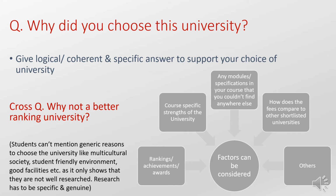And it is certain that you will be required to explain your choice of university and give reasons why you have chosen one particular university. So I have written down a few general factors that can be considered. Of course, there can be other factors as well.